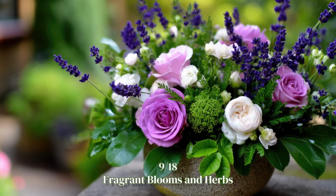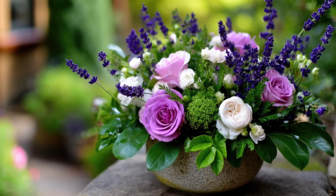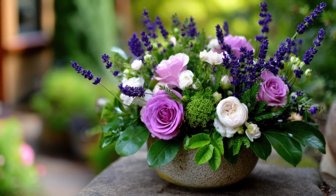Fragrance is an essential part of the French garden experience. Lavender, gardenias, roses, and honeysuckle all fill the air with perfume.